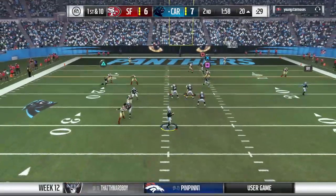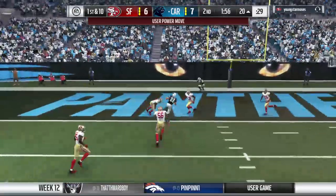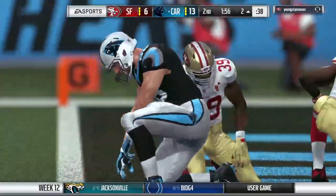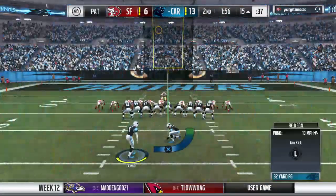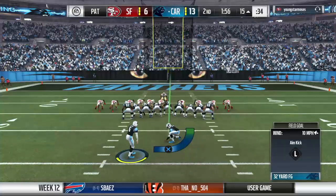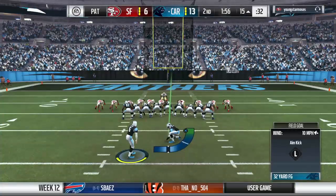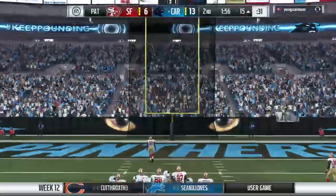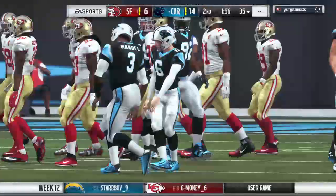Back to throw now on first down. This will be caught at the 2. And he will take it across for a Panthers touchdown. Greg Olsen, his second touchdown on the season. And the Panthers add on to their lead. And it's up. It's good. Our score, 14-6.